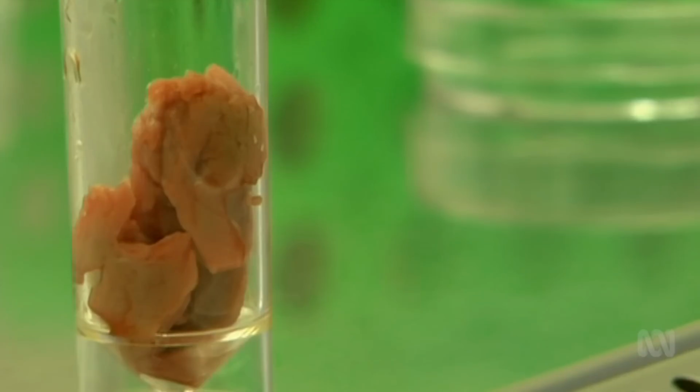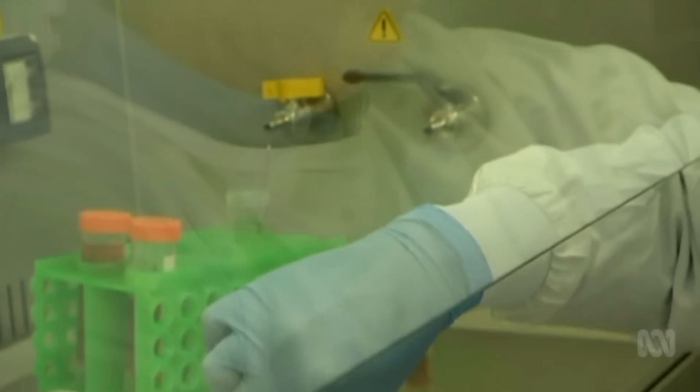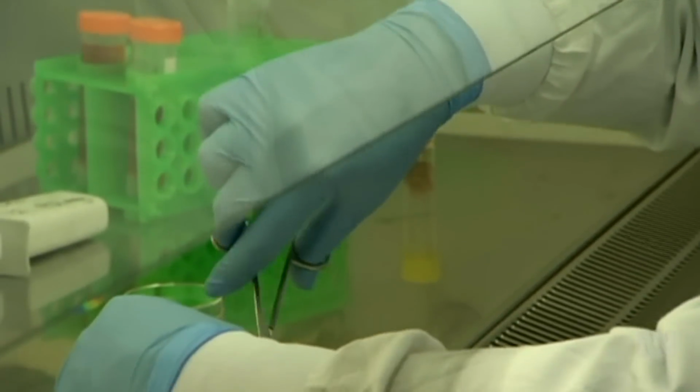I definitely see a huge potential for laboratory-based protein products and growing them in the laboratory to be able to feed a large number of people. At the University of Melbourne, Associate Professor Jason White is making meat from scratch.